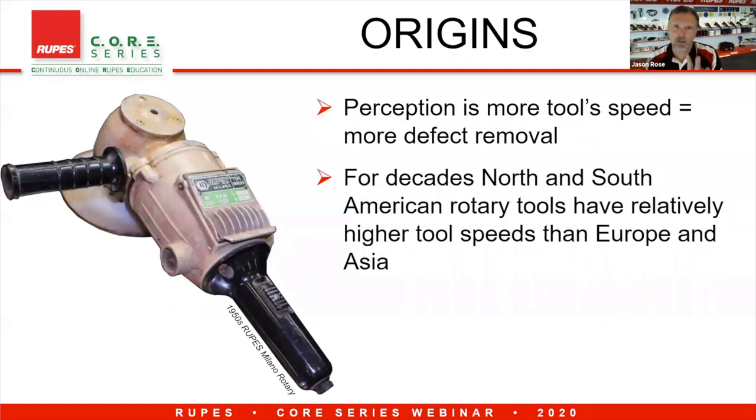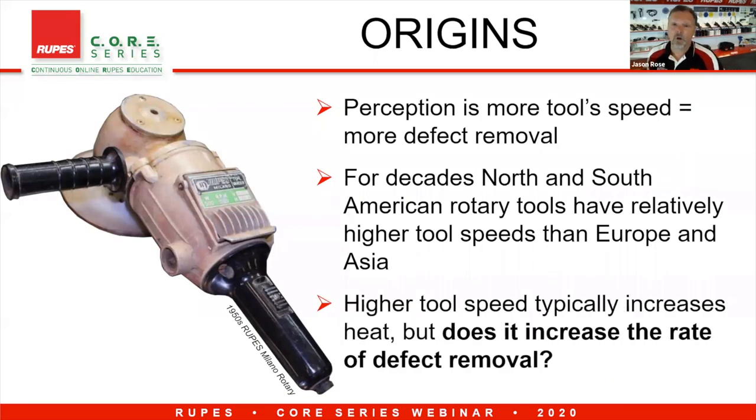So another thing to consider about this myth is that tool speed is a variable around the world. North and South Americas historically have had higher tool speeds on their tools, specifically with rotary, whereas Europe and Asia generally have lower tool speeds comparatively. Another thing about this high tool speed is the assumption that it creates a lot of surface heat, which it can. But the assumption is that that additional tool speed, that additional heat, will increase the rate of defect removal. And we've already addressed that one about heat. So that whole paint swelling thing, we already addressed the misconceptions about that.